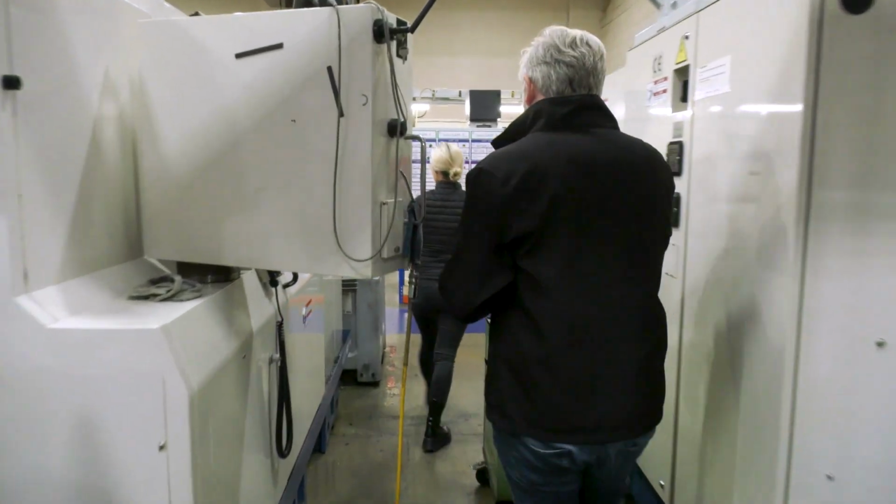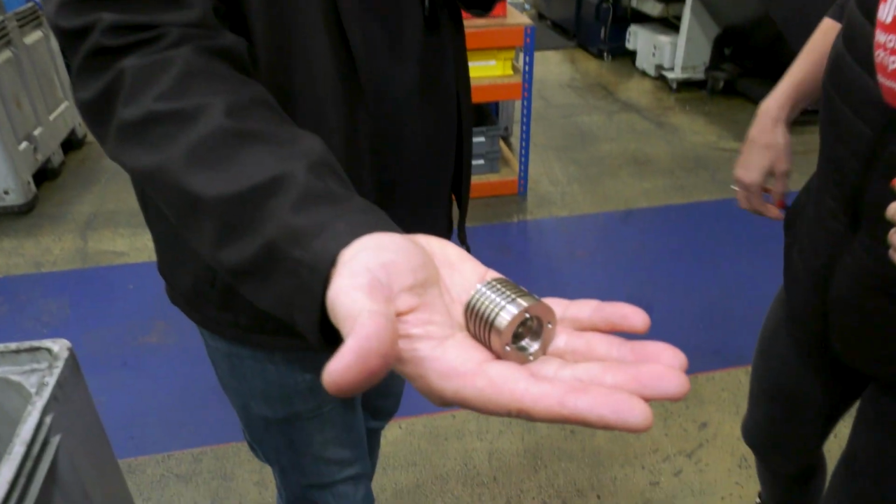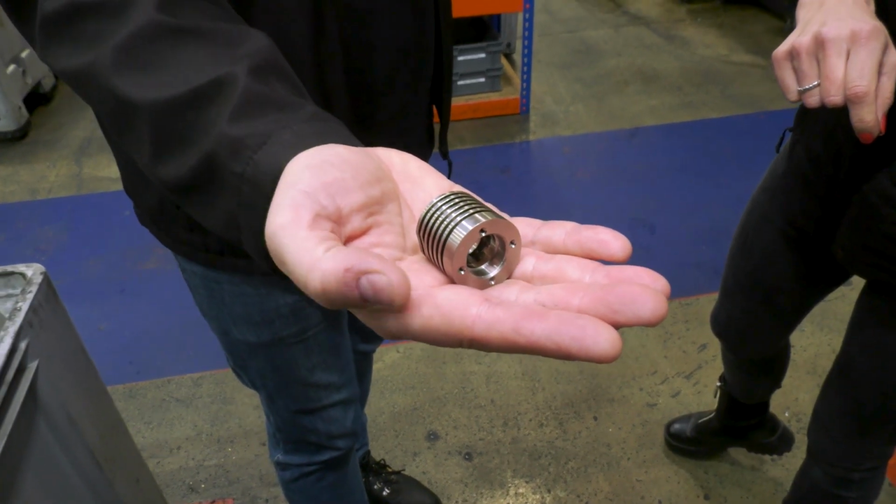But these are your ABX51TH. One of the older machines, but it's a great example. Look at that. So that is a perfect example of what these machines are making with the bar feed, knocking them out all day, every day.